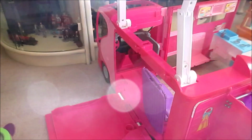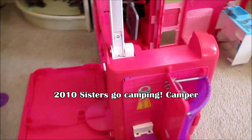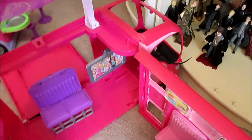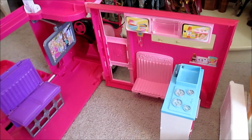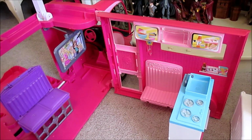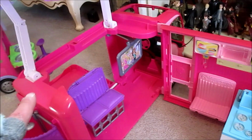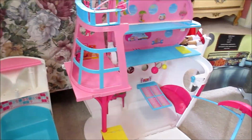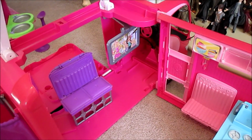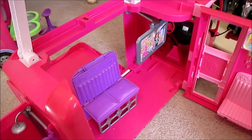This is the Sisters Go Camping camper. This should look familiar if you watch my videos regularly. So this was actually a freebie from our relative Ray, who works at the town transfer station. He got this and this cruise ship, which we'll see in a minute. At the town dump, people just throw out the most random things. There's nothing wrong with it.